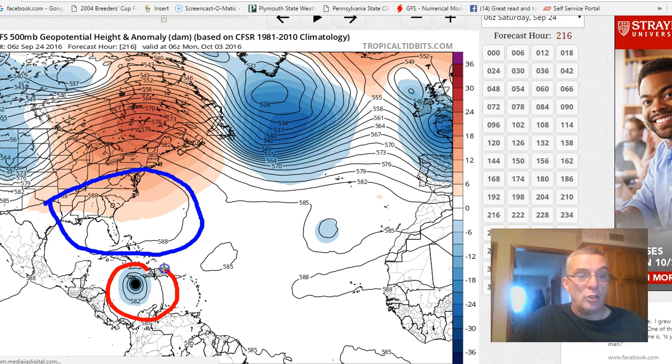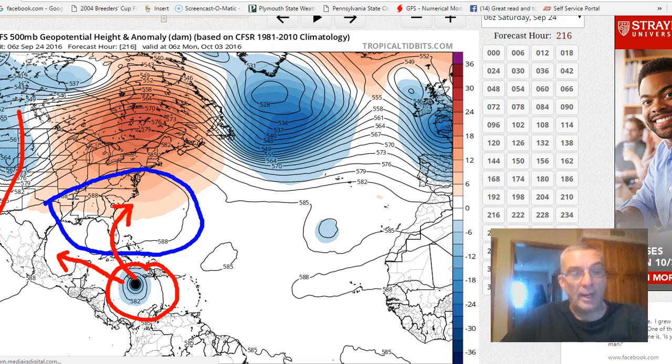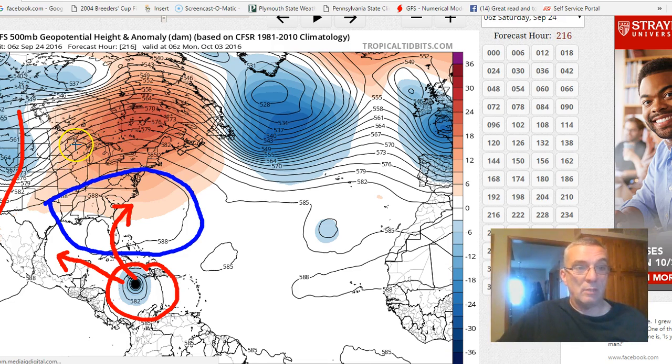Now, if this ridge is too strong and you don't have a deep enough trough that comes out of the plains, what's going to happen is this is going to wind up getting forced further west, okay? Now, the other option is that if this ridge is weaker and the trough coming into the west is stronger, then this winds up going further east. So you can see what the possibilities are and how important that ridge off the southeast coast and along the southeast coast of the United States is going to be with regards to any tropical system that develops.